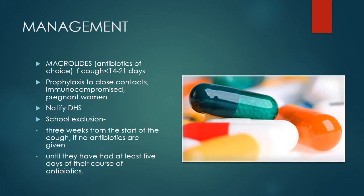It is that prophylaxis should be given. That is, the same antibiotic should be given for 7 days to all the close contacts, any pregnant women in contact, any immunocompromised person, or anyone in close contact who works in a maternity unit or a newborn unit or is a childcare worker, or anyone who is immunocompromised. So you need to give prophylaxis to them.